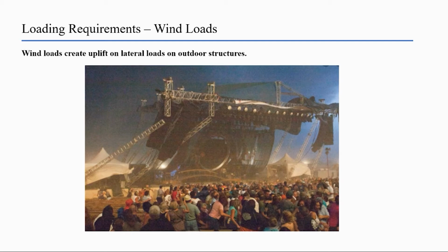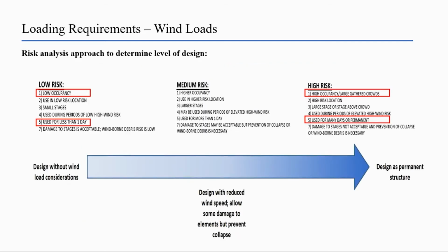In the absence of clear code requirements, as I'll show you on this next slide here, we recommend that the design professionals, facility managers, and facility owners utilize a risk management analysis. I've highlighted what are, in my opinion, some of the more important considerations here in red boxes. Generally, the team needs to consider the size of the installation and the risk it poses to human life and property damage. In some jurisdictions, the length of time a structure is in use or installed may also dictate the design, how much wind load to use.